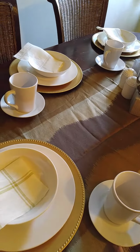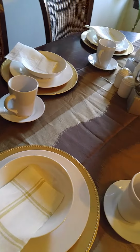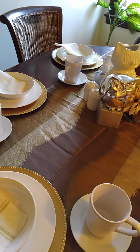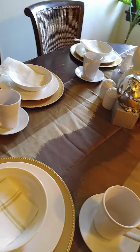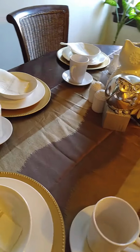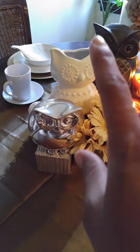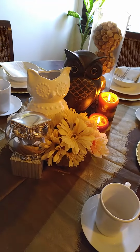The napkins were some of that fabric that I got from Zero Landfill, and they were sample pieces to show different colorways of the bigger fabric. So I used those just as napkins, and they're 100% linen. And this owl, I just love owls. I don't know why, but there's just something about them.